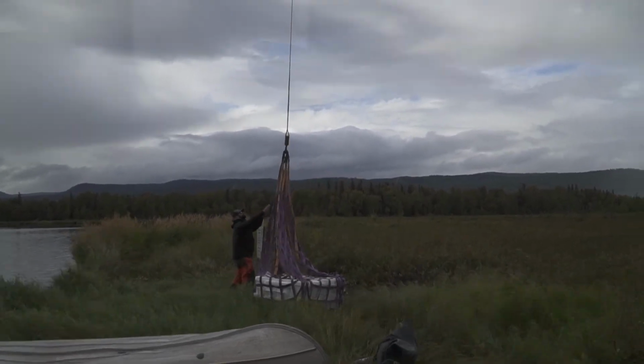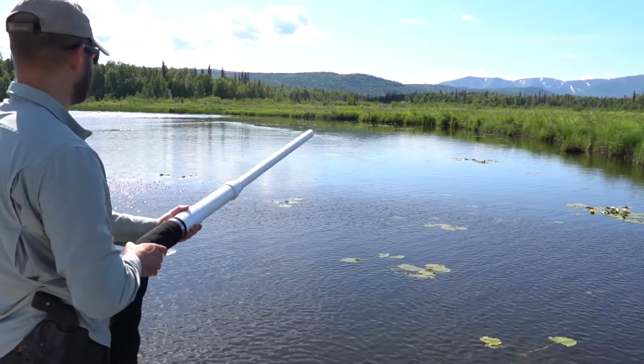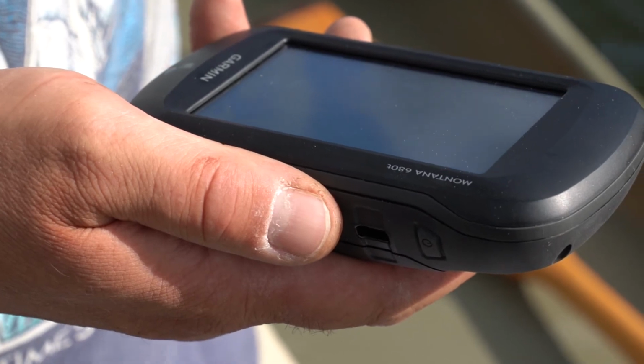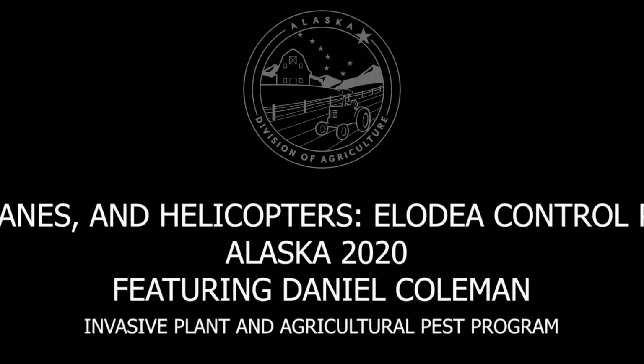We had really successful kill in 2020. With the fluoridone pellets, the concentrations were between 6 and 12 parts per billion. They were much higher than we anticipated in a good way. We're seeing really successful treatments out there, and I would suspect we will have most of the Elodea gone from Sucker Lake by the end of 2021.